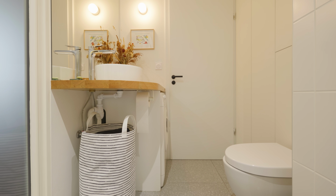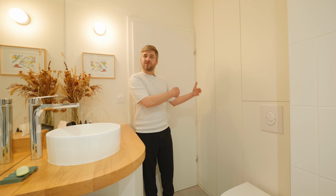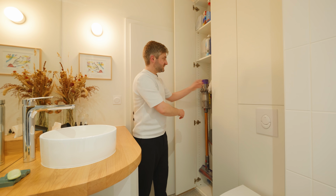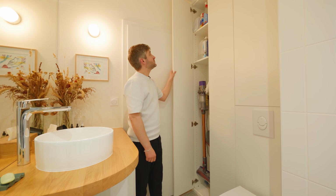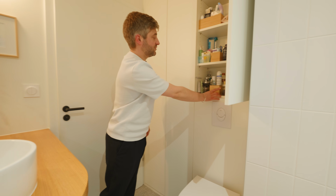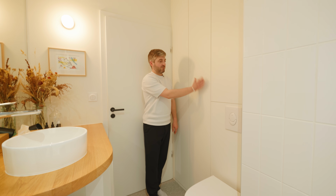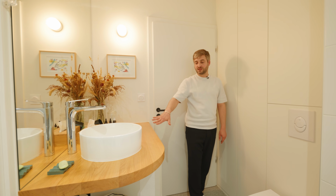On this side of the bathroom, we have the hanging toilet. I took the opportunity with the depth of the hanging toilet to put built-in cupboards here, which are very useful to house our Dyson, our ironing board, and all of our household tools and cleaning supplies. On the side above the toilet, we have all of our beauty products, perfumes. It's actually a lot of storage in here, which is very useful in this small space. The fact that we have this storage here allowed us to have less storage around the vanity.